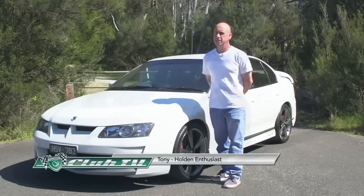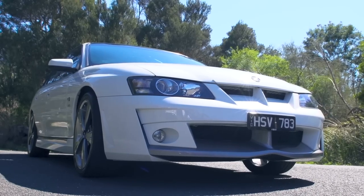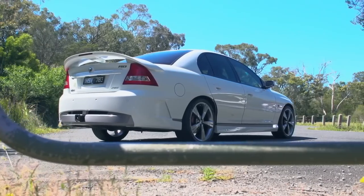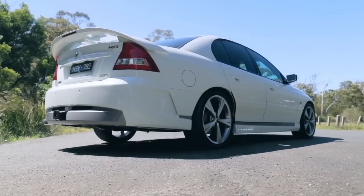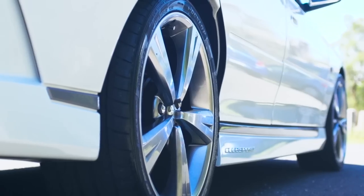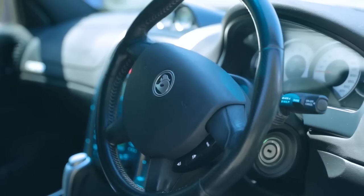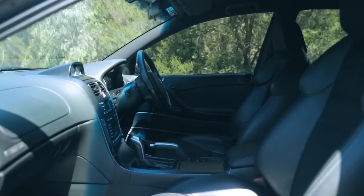My name's Tony, and this is my 2004 VY Series 2 Club Sport R8. I've had this car for 6 years. It's just stock VY Series 2. It was a low kilometre example when I bought it, so the car was pretty much as you see it now. I like the VY, I love the shape. I think they're a sharp looking car. Being a Series 2, we had the Series 2 updates with the nicer wheels, the full black interior, black leather, the black roof linings. It's got the different front seats so they're not as bulky, and that just attracted me to it.